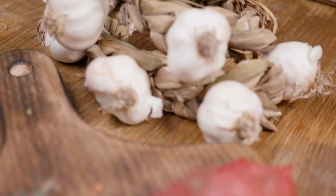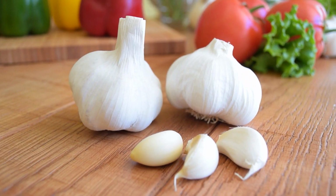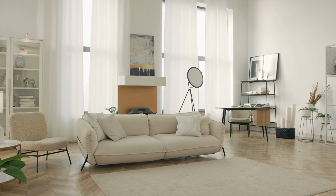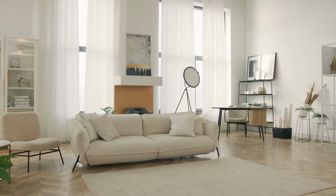Discover the hidden powers of garlic, as we show you how to use it as an all-natural weapon against common household pests. You'll bid those unwelcome guests farewell, and say hello to a pest-free zone.